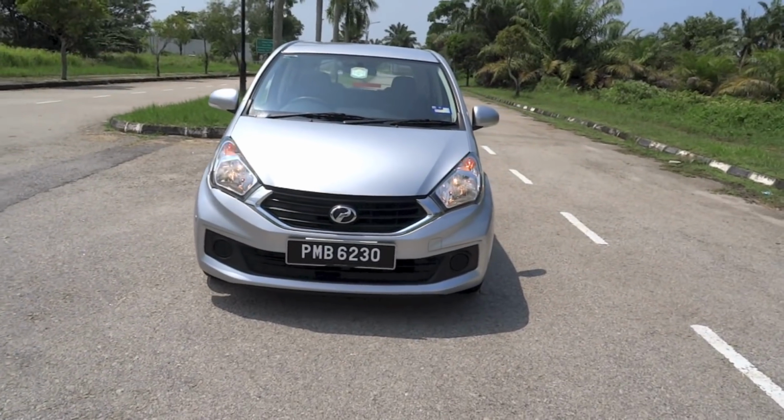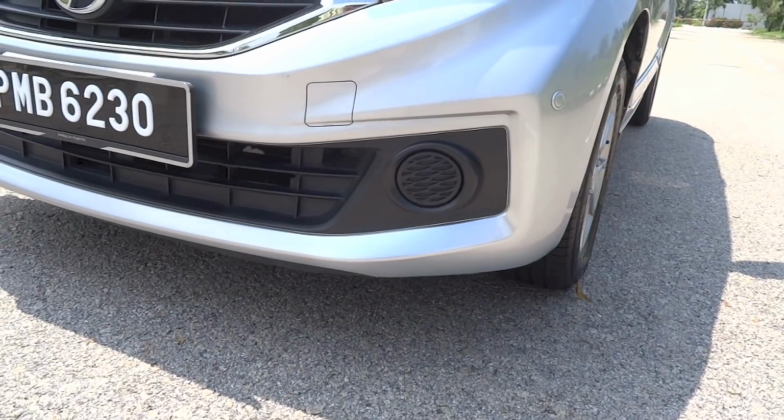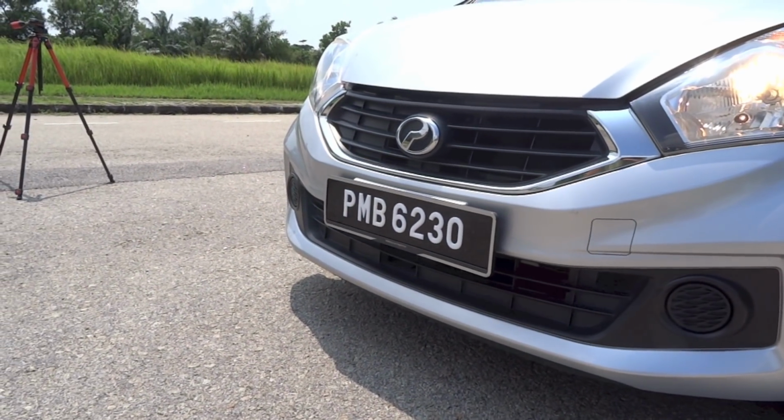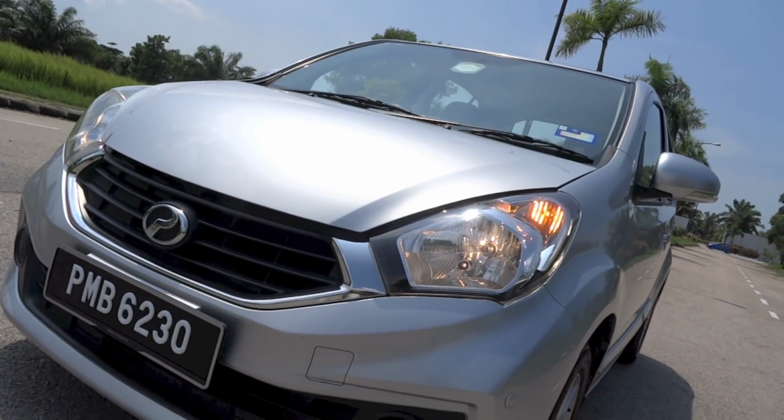The second generation Myvi introduced electric power steering to the whole range, as well as a new 1.5-litre petrol engine in addition to the 1.3-litre petrol. The base 1-litre petrol from the first Myvi was no longer offered.